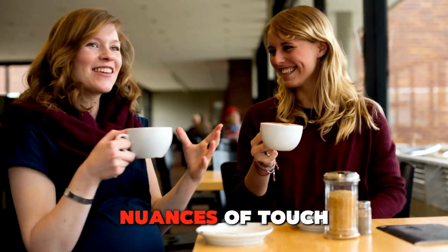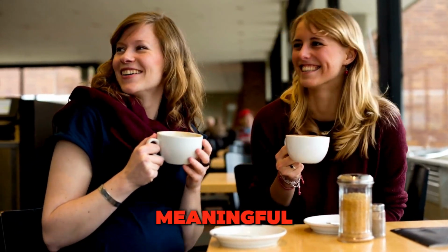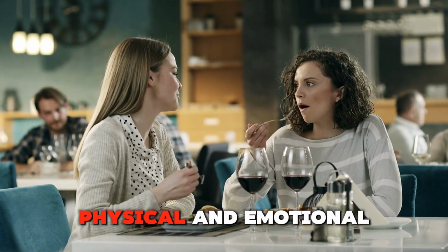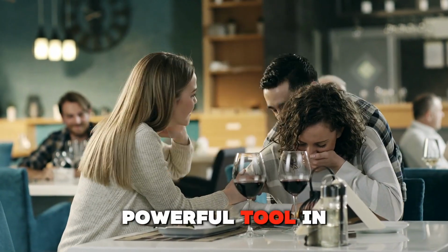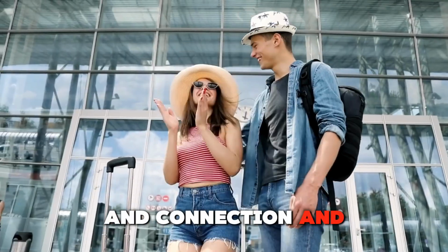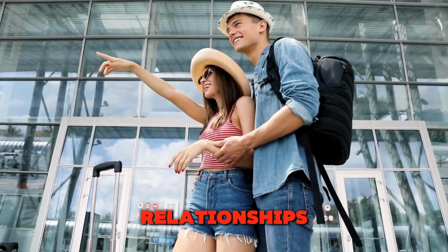By understanding the nuances of touch and paying attention to her cues, you can build a deeper, more meaningful connection that enhances both physical and emotional intimacy. Remember, touch is a powerful tool in building attraction and connection, and when used with care and respect, it can create lasting and fulfilling relationships.